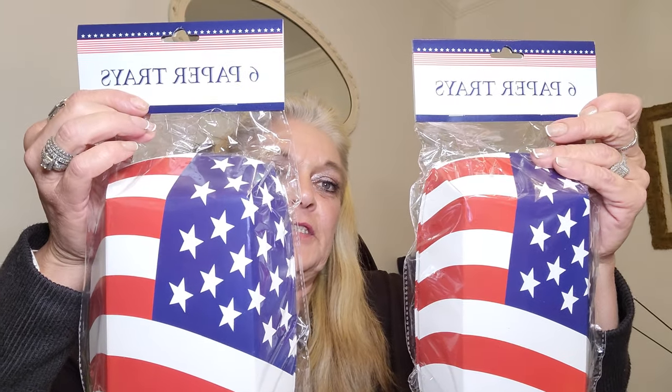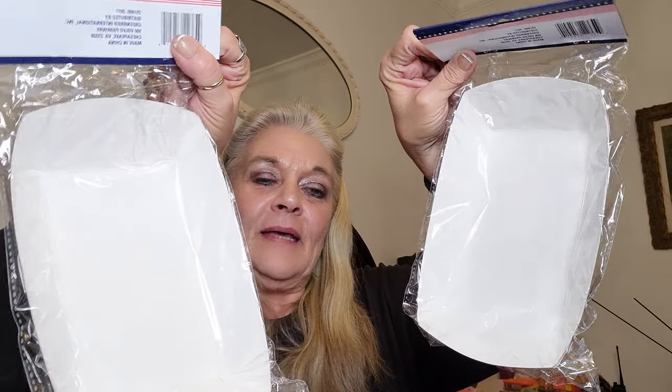And then I picked up 2 packs of the napkins, the 6-count dinner napkins. I love these. These are so elegant looking with the gold flamingo on them. I thought those were really pretty. And then I picked up 2 packs of the paper trays. I thought these would be cute for 4th of July. And they're good size. You definitely get a hamburger and some french fries in there.